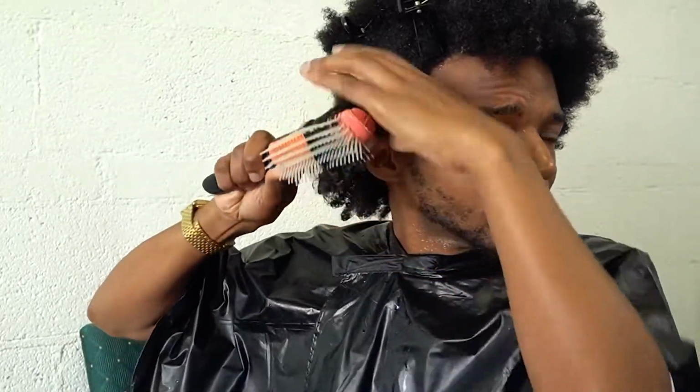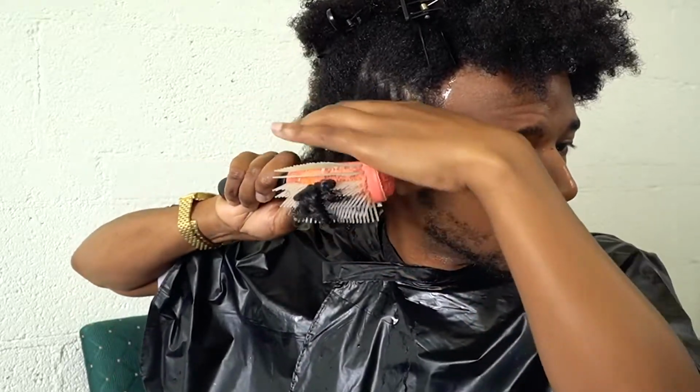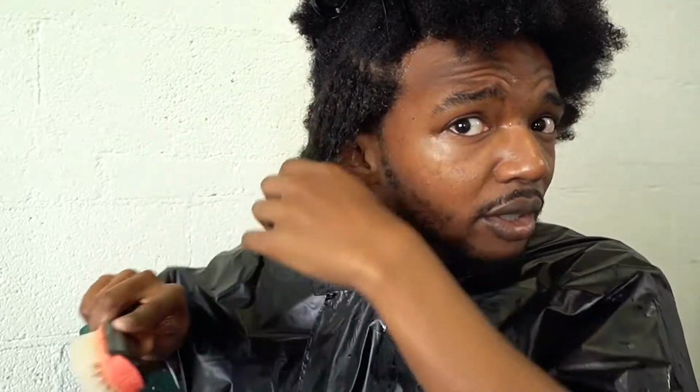Okay, still kind of got a little bit of frizz. I think I'm gonna comb it, use the Denman on it, because I don't like that frizz at the root. Okay, it does have my curls defined though. I'm gonna add a little bit more to my root. My root is kind of fluffy, and I don't want it to be so fluffy. Smooth that in, use my fingers.